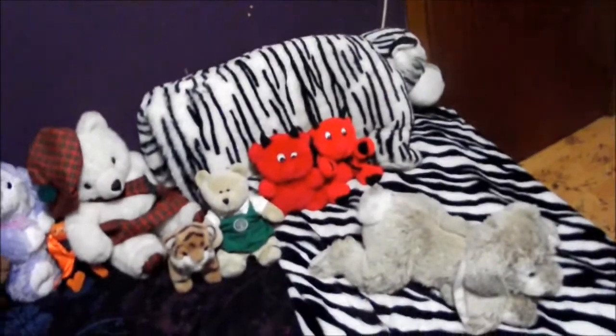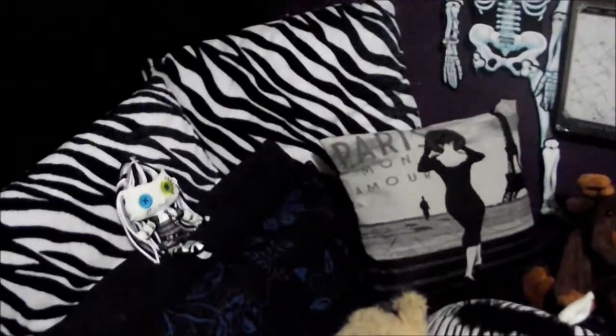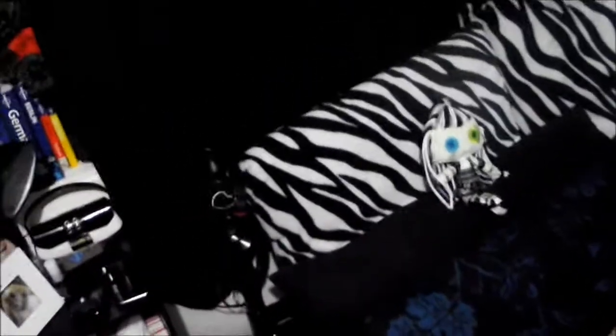I'll give you an overview of it and then I'll talk about where everything's from. Okay, so those two big zebra pillows at the back are from the warehouse. The Paris pillow that's on the bed is from Bed Bath & Beyond. The black pillow and the sheets, excuse me, are from Bed Bath & Beyond, and the vine print pillowcase and the duvet cover, sorry it's a bit wrinkly, is from the warehouse, and this zebra blanket on the end is from the warehouse as well.